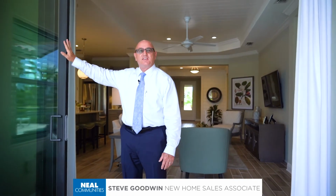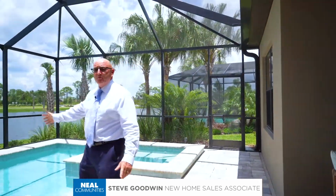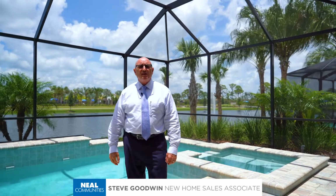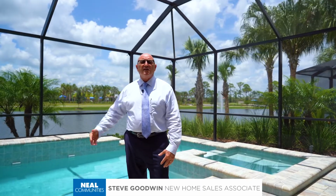In Florida, the outdoor space is very important. In this Starlight model, we featured a pocket sliding door that opens all the way out into your lanai. Coming out to this great pool, Waterscapes is our sister company, so we can build your pool the same time we build your home. If you did want a pool, we can extend the lanai as well.